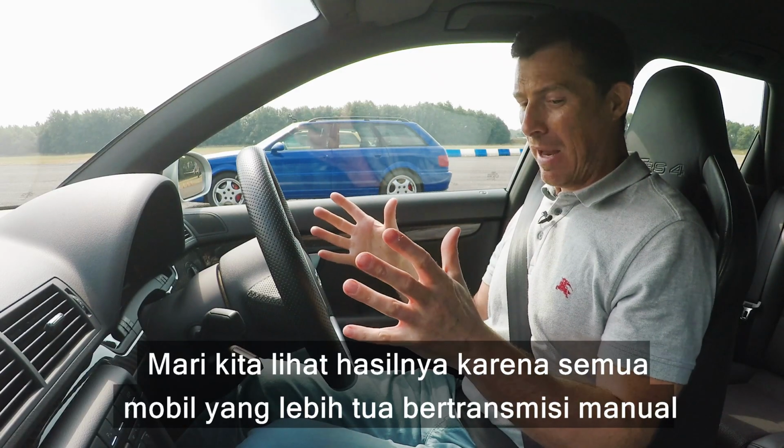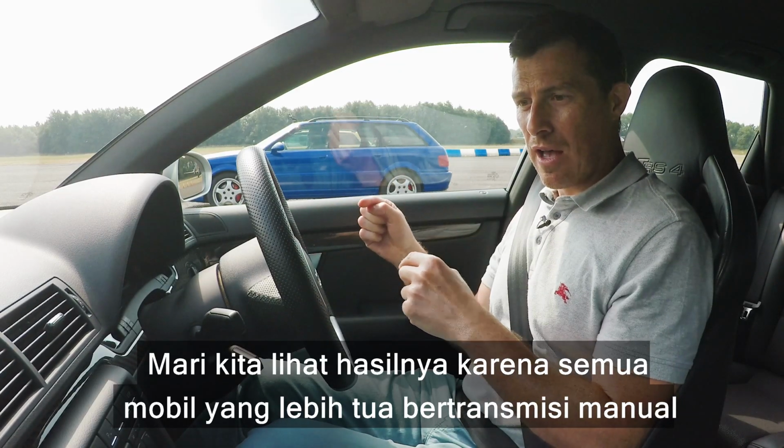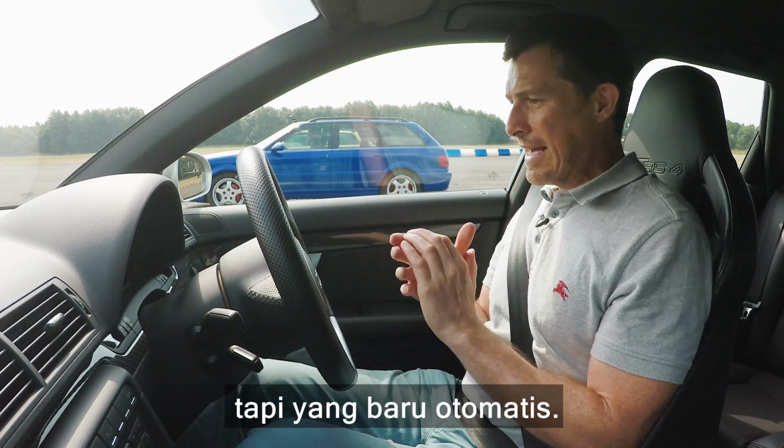Right, and let's see how this is going to play out, because all these older cars have manual gearboxes, but the new one, it's automatic.